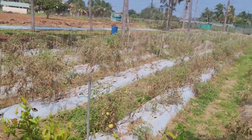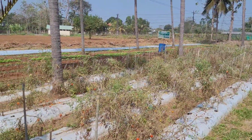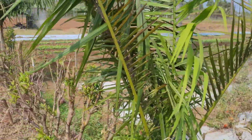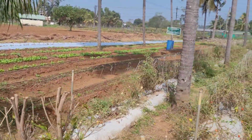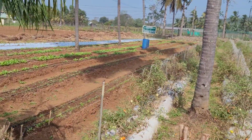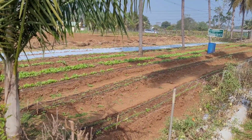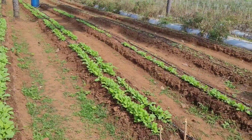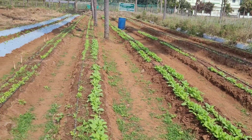how the beds are made, how the drip lines are installed, what is the distance between each drip line, each plant, each bed, and the fertilizers used, both organic and chemical fertilizers. They use the NPKs. So this is for the students to study, and it's not a commercial farm.